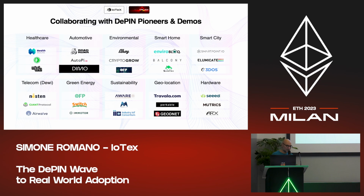Some of these are small, some are much bigger. All of them are working together with us to push forward this space and make it more and more simple to create these types of application where everybody can just buy a device and mine the data that this device generates and create these new community-owned public infrastructures.